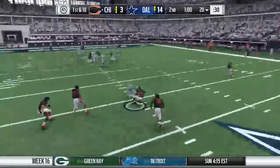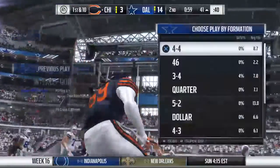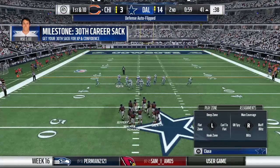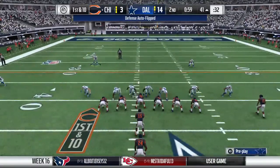Gives them... He rifles one that's intercepted. Picked off by Danny Trevathan. And they'll start with great field position at the 41-yard line. Oh, timing is everything on a route like this. He tried to drive that football into a tight spot. And if you're a little early or a little late, chances are there's going to be someone there. And sure enough, this one's going the other way.